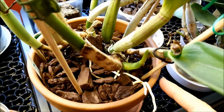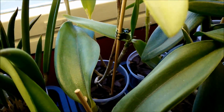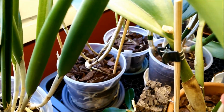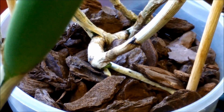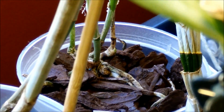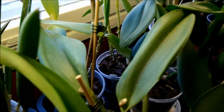This is the Cattleya Wendy's Valentine June with a new growth there. And the Cattleyas Forbesii, the two of them. Let me see if I can show you without taking them from there. Zooming in. Now we can see new growths. This is one of them. The other one, maybe I can zoom from here. It's also making a new growth. Really nice.